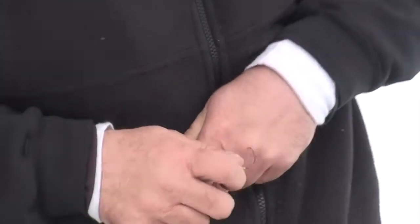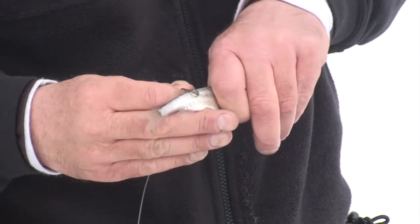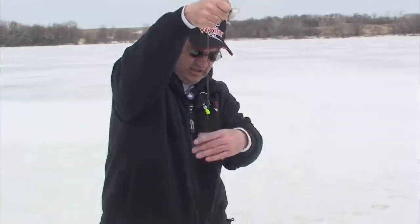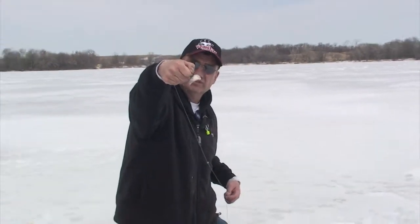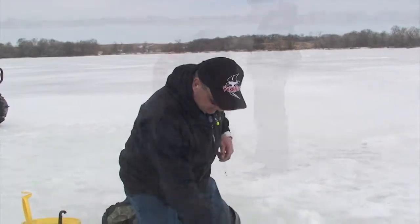This particular case, I've got a shiner minnow here. Got a little variety of baits. My opinion, this makes a fine representation of small bluegills and small crappies, which these fish will key on, especially in these weed lines.